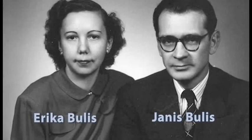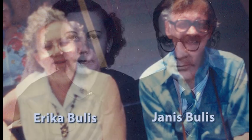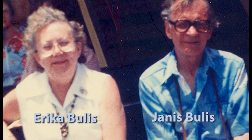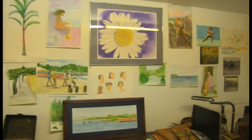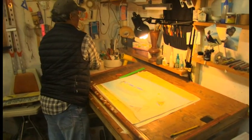The Buils Preserve was donated to Jefferson Land Trust in 1997 by Erica Buils in honor of her husband, Janis. The Builses, born in Latvia, immigrated to the United States after the end of World War II. An author and artist, Erica was born in Jamaica. He and Janis Buils often roamed these woods together.